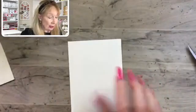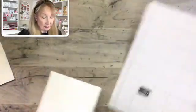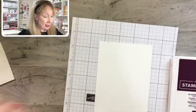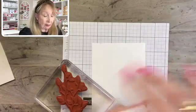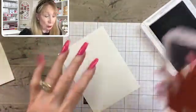Okay, now this is our inside piece for our inside sentiment. And I mentioned how much I really love the Very Versailles. And so I pulled out this leaf stamp from the Very Versailles stamp set, which is so beautiful. And I thought I would just use this occasion to use it.